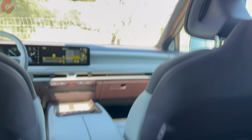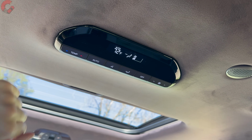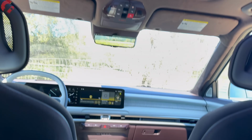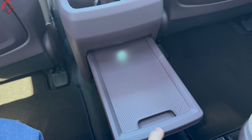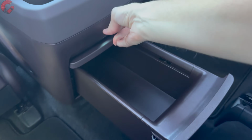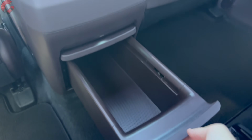Now let's go through some of the features. So you've got a lot back here to talk about. I'll start at the top. So first of all, we've got our third climate zone. I mentioned that earlier, with your own controls up here on the roof. Very simple, up and down like so. You've got vents that come out of the ceiling. And then as we slide down, 2 USB ports in both of the seat backs. You have your cup holders, and then we've got this special storage tray. If I slide this back, you can see that we've got kind of a deploying table situation, and then there's more storage underneath of it. So this is actually where most of your console storage goes, since it is a little bit shallow up there in the front, so keep that in mind.